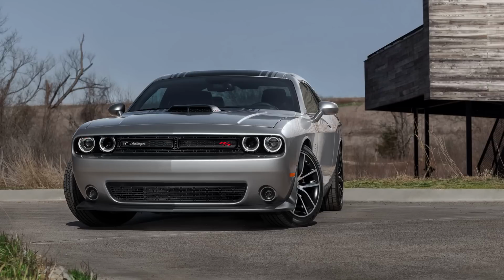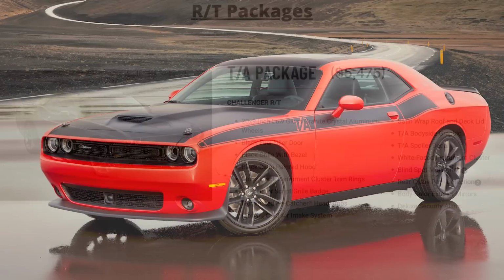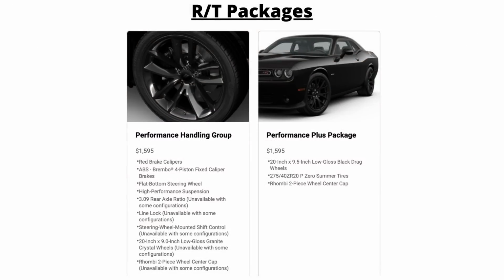For $5,475, you can turn your Challenger into a TA with different wheels, satin black roof, deck lid and spoiler, and a black grille and fuel filler door, among many other features. The performance handling group will also be different than on the V6 models, as that adds a 230mm rear axle, Brembo brakes, line lock, a 3.09 rear axle ratio, and more for just $15.95.